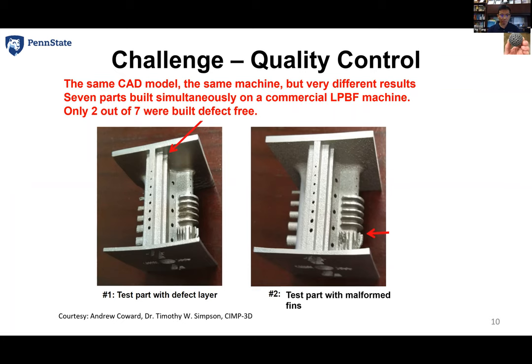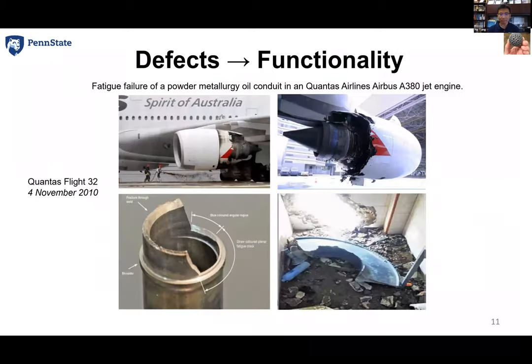And the others, they have different kinds of problems, the internal defects, or you have problems like in this layer, or you have malformed things. So the process has a very big variability. Then how do we overcome this kind of variability, quality control? Can we just print and pray, as my colleague Dr. Prahlad Rao said, or should we have a better control method? And this will come to the sensor-based in-process control.